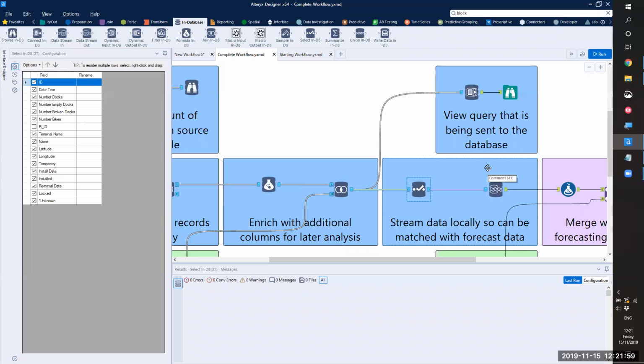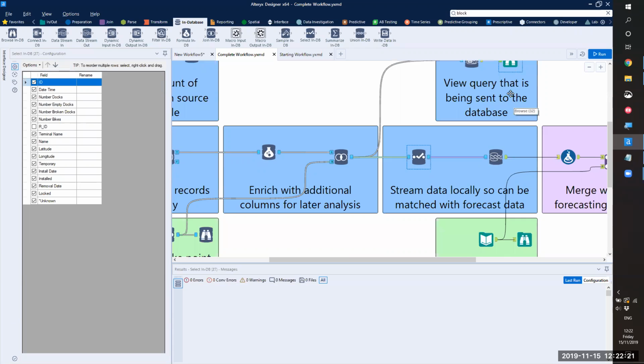Some people might think, but why on earth would you ever want to see the query? When I was at work last week, I literally had a problem where I was doing some in-database work and it had to be ported over to some of our database administrators because there was an issue with it. And I did actually have to use the query tool to view the query that's being sent to the database. So we'll do that as well.